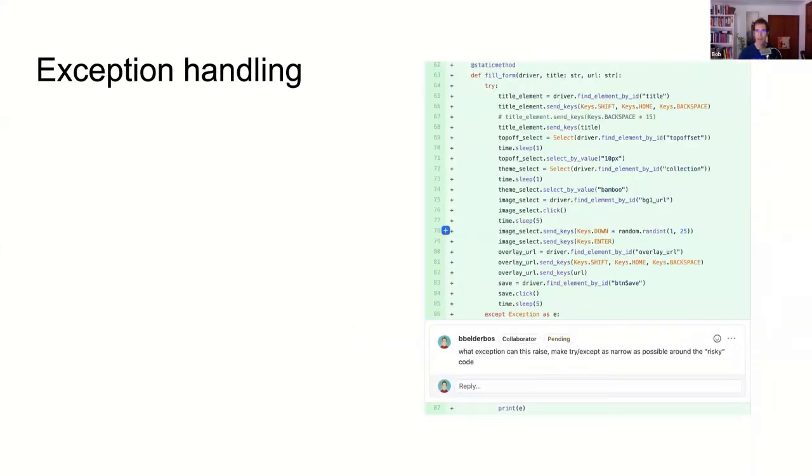Exception handling. In this example, there are like 20-ish lines between the try and except block. And there's no way that all these 20 lines are going to raise that exception. A time.sleep is not going to trigger an exception. So make your try block very explicit around the specific lines of code that can raise that exception, which in this case are probably 2 or 3. And also here, well, at least Exception is named as the possible exception, because all the exceptions inherit from Exception.